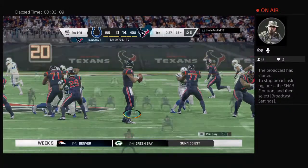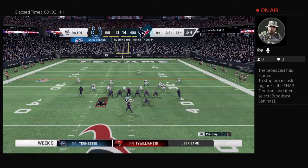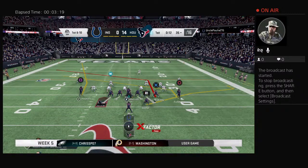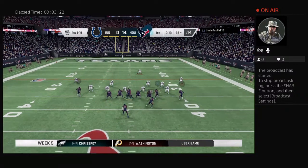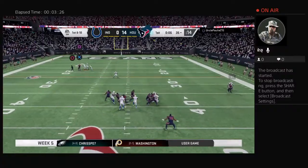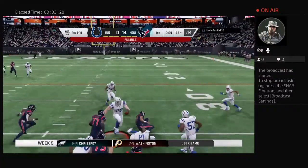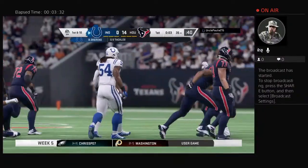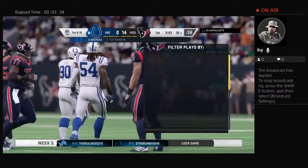First play of the drive, a success, 19 yards. Watson in the offense going to come up 1st and 10. And he's a perfect 5 for 5 here to begin the game. Watson. They fight him off. Oh, the ball is out. Watson lost it. And the Colts pick it up. And his crew will take over with a football at the 35-yard line.